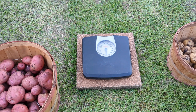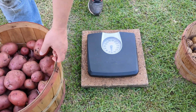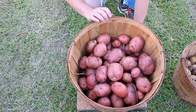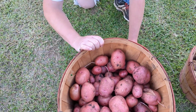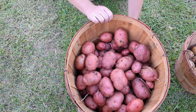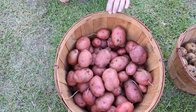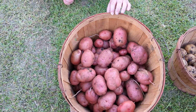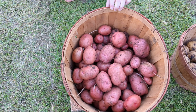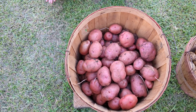All right, we got our potatoes here and Robert's gonna get them weighed. Big bucket. It's gonna be a little hard to read. I don't think I can see it at all. We need a better system. What are you thinking? Or can you even read it? If I keep it from tipping over. Oh, here we go. Okay, if I can just get a little further. There you go. Swivel. That is 39 pounds.